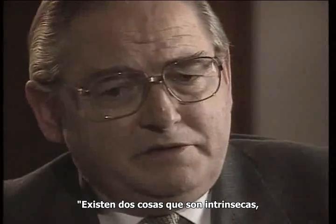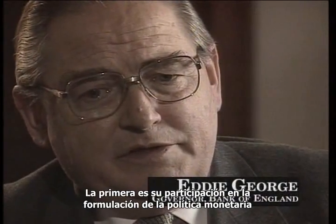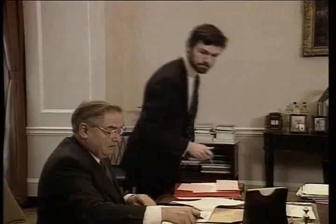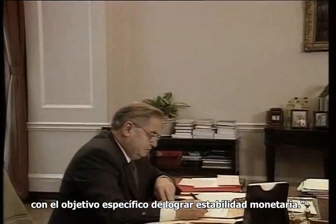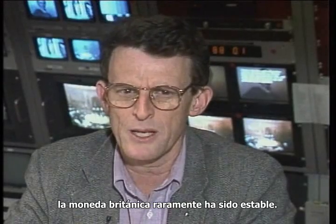With the British money supply firmly in their grip, the British economy began a wild roller coaster series of booms and depressions, exactly the sort of thing a central bank claims it is determined to prevent. There are two things which I think are intrinsic not just to the Bank of England, but to central banking generally. The first is an involvement in the formulation of monetary policy with the specific objective of achieving monetary stability. However, since the Bank of England took control, the British pound has rarely been stable.